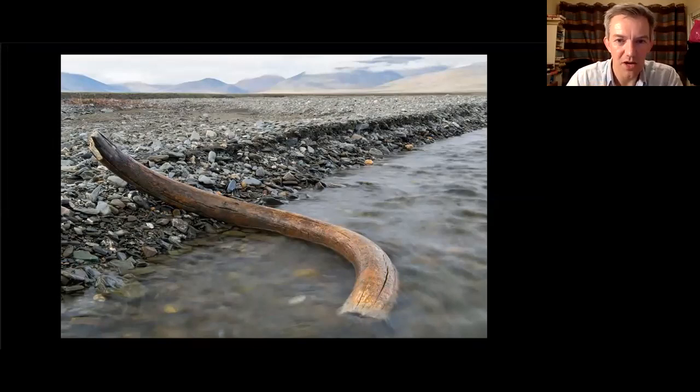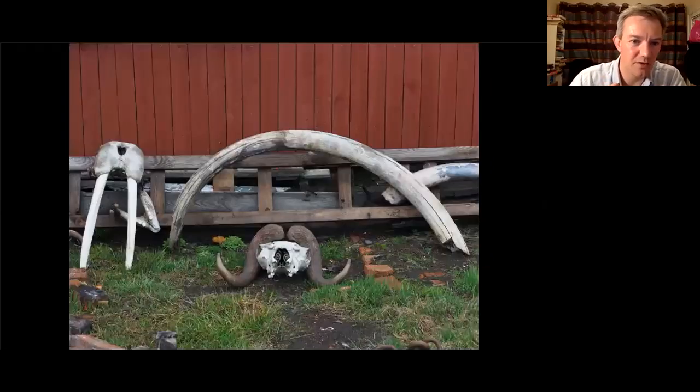But it's not impossible to walk up the rivers and find scenes like this, a mammoth tusk exposed by rainfall or meltwater from the riverbeds. And the rangers' huts all have multiple mammoth tusks propped up against their sheds. So here we've got a couple of mammoth tusks centre and right, a muskox skull and a walrus skull here. Now, amazingly, mammoth remains are highly abundant in Siberia. And in fact, there's a recent stat that I heard was that 80% of all ivory on the market is actually mammoth ivory rather than elephant ivory.